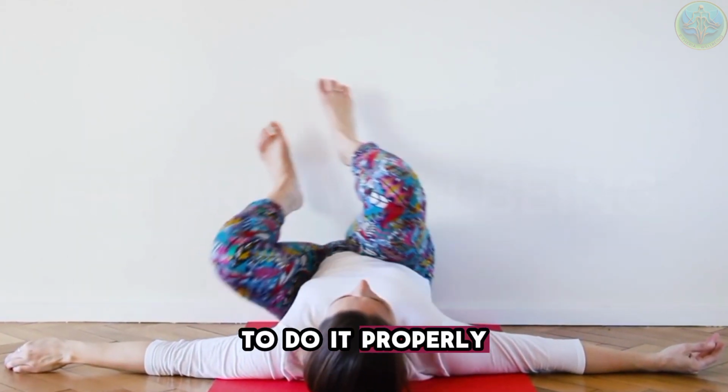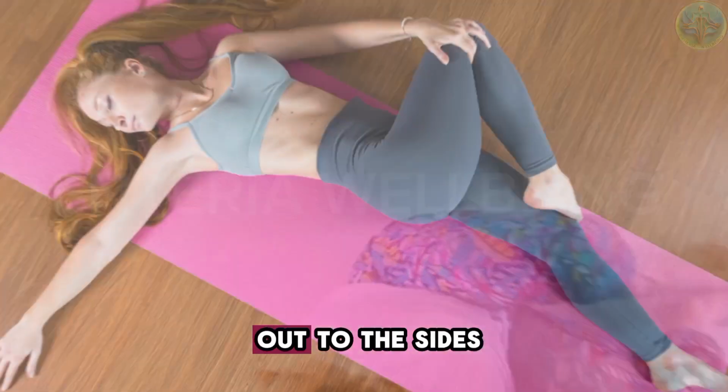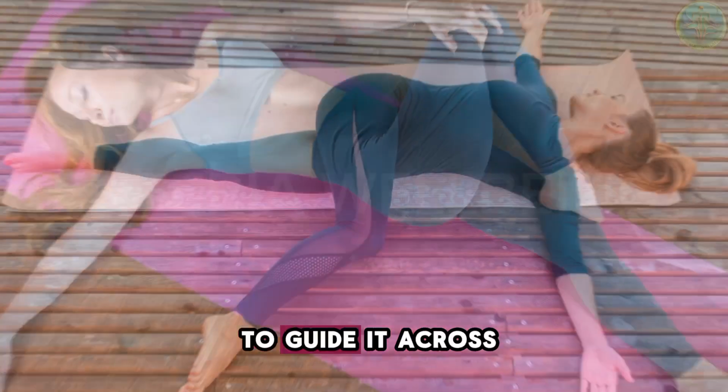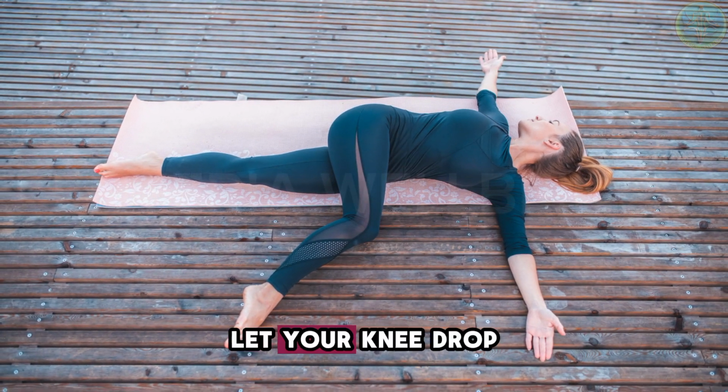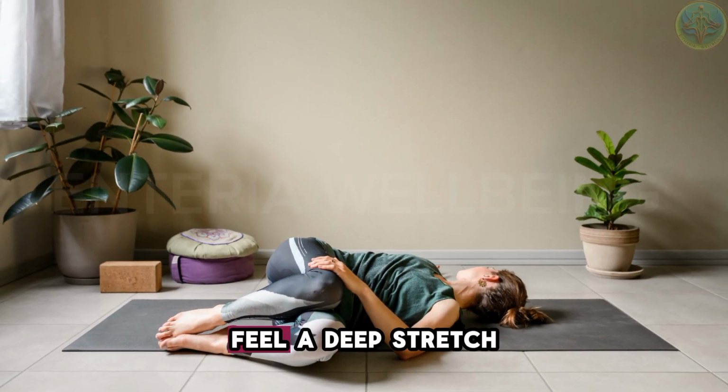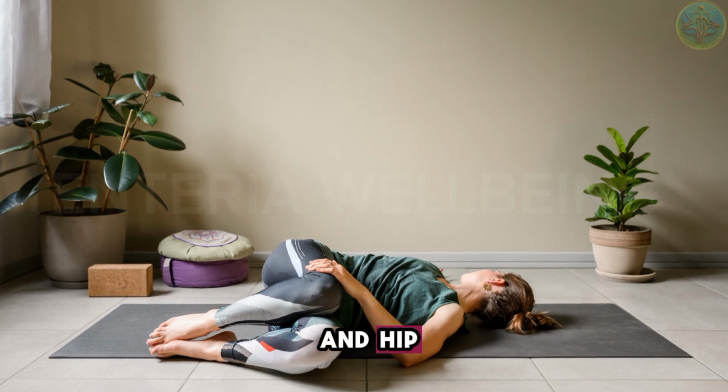To do it properly, lie flat on your back with your arms stretched out to the sides. Bring one knee toward your chest, then use your opposite hand to guide it across your body. Let your knee drop toward the floor while keeping both shoulders grounded. You'll feel a deep stretch across your lower back and hip.